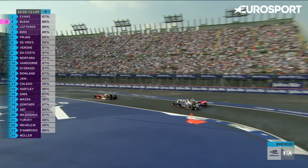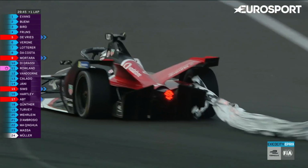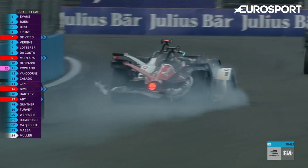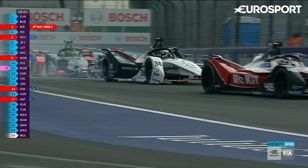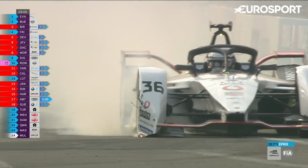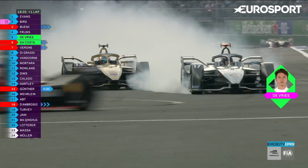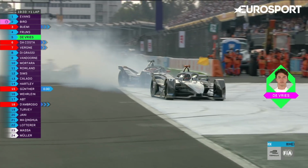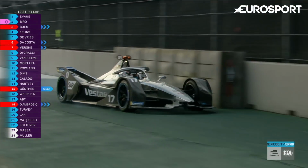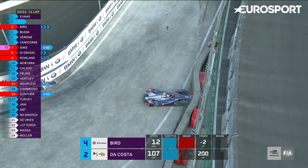Berg's looking like he's making a move. Whoa, sends it, flies one into the stadium section. Lotterer has got some advertising attached to him. Oh, another smoke. And he's got front wing problems. Lotterer's done. And the drivers behind are completely blind in that smoke. Oh, de Vries is closing the door aggressively. Now he's locked up massively. Oh, and he's into Frijns. Oh, Robin Frijns caught out. Look at the front. It won't stop. Oh, Berg's off. The marbles, in the wall.